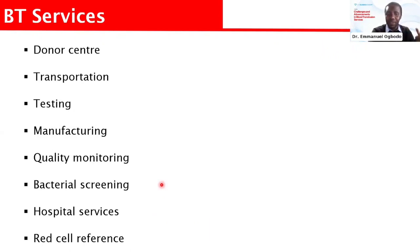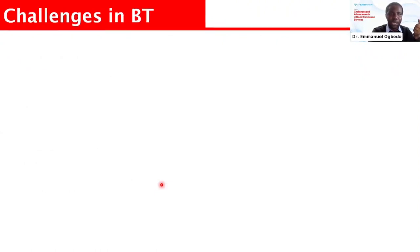Now, there's also a reference laboratory. So in most cases here in the UK, there are some tests that a local hospital may not be able to do in blood bank. Then we can refer it to the reference laboratory to be able to do that. But I don't think that should really be a problem.